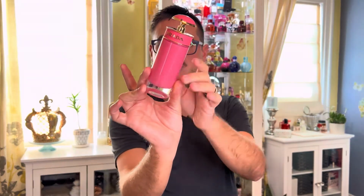But I got Prada Candy Gloss. This was like $47. Very good deal because this is not a cheap fragrance. But I got Prada Candy Gloss, nice pretty pink. It does have the etched glass that says tester. It says Gloss tester. Good price, under 50 bucks. This is not a cheap fragrance normally.